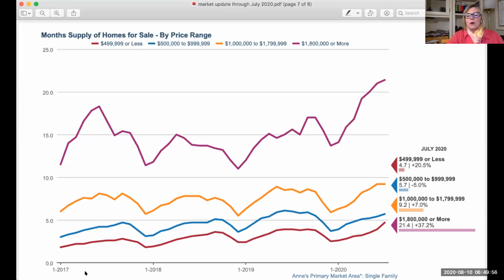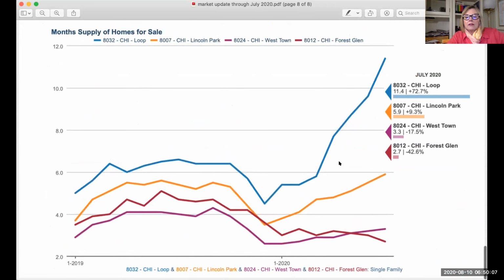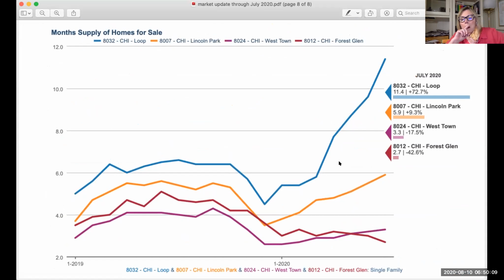Okay. So I think I have one more to show you here. Yes. So this was the month's supply based on price range. We're running out of time. We've got to gallop. Okay. Month's supply based on neighborhood. Look at that. I had to show you this. Look at the Loop. Given the fact that we've had more issues, the Loop is not selling right now.